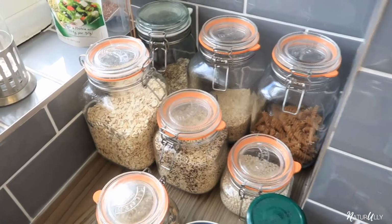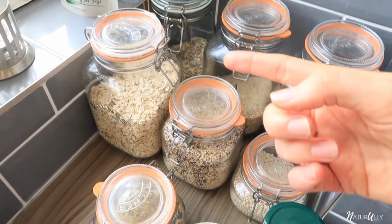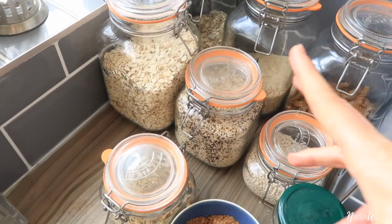In this corner over here as well, you can see lots of things that I would have as a base. I'd have pasta, things like quinoa, rice, and in the mornings I'd have oats and things like that. So a predominantly cooked whole food plant-based diet is going to be your best bet.